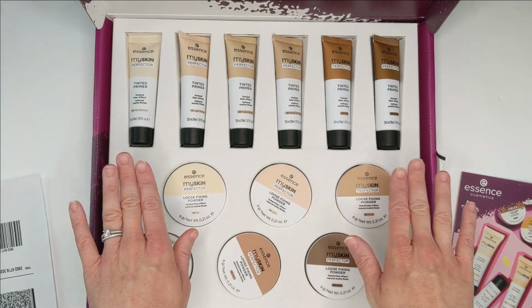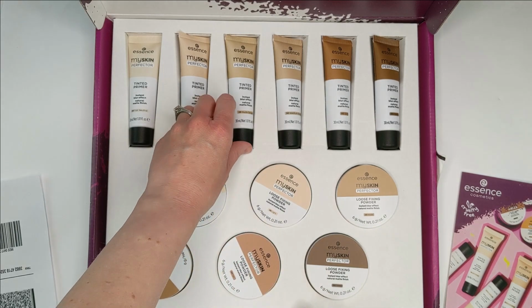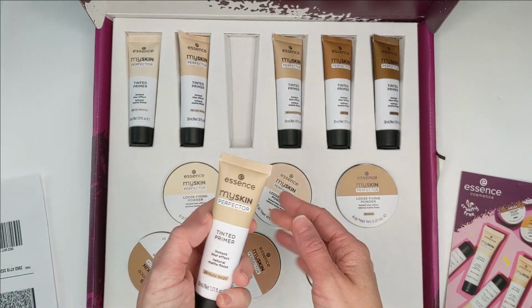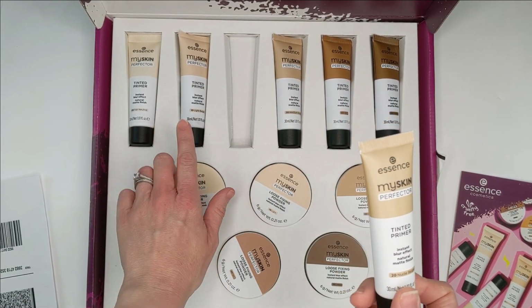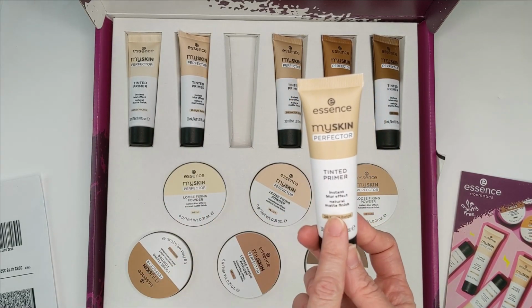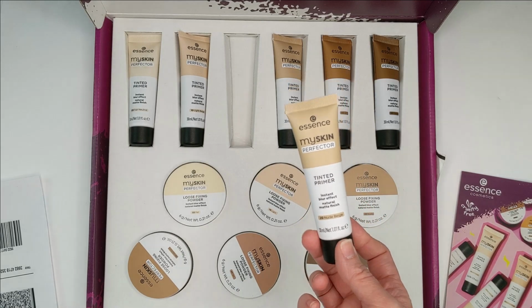So anyway, looking at the different shades, I'm thinking I'm probably going to choose Nude Beige. I don't want to open these all up because, like I said, I'm just going to send the rest back. But looking at these two, they look a little bit on the lighter side, and I have the Catrice version of this. It looks very similar to the tube, so I think it might be a similar product to that. Hold on, let me get it just for 1 second.